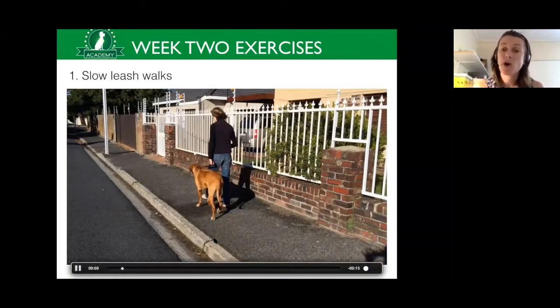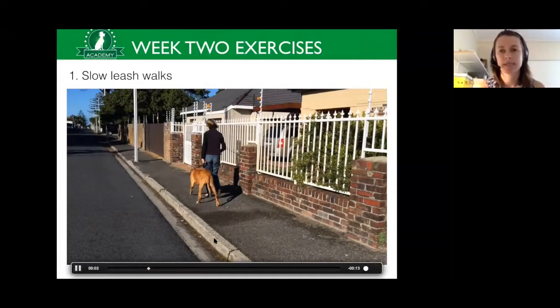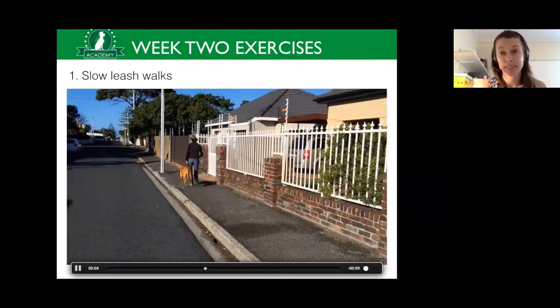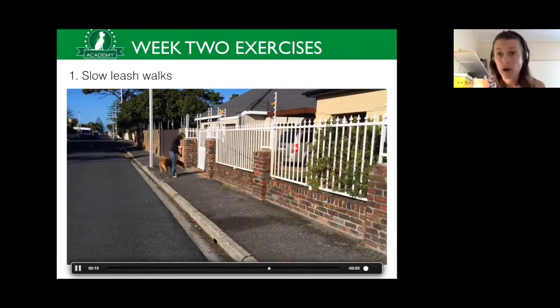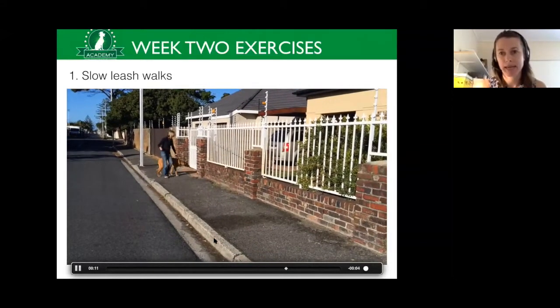It's important that we try and get them to walk on lead and slow, because when they do this, they actually are using their bodies a bit better. And a bit like that bunny hopping, where the faster they go, the more they compensate. We want to try and minimize that.